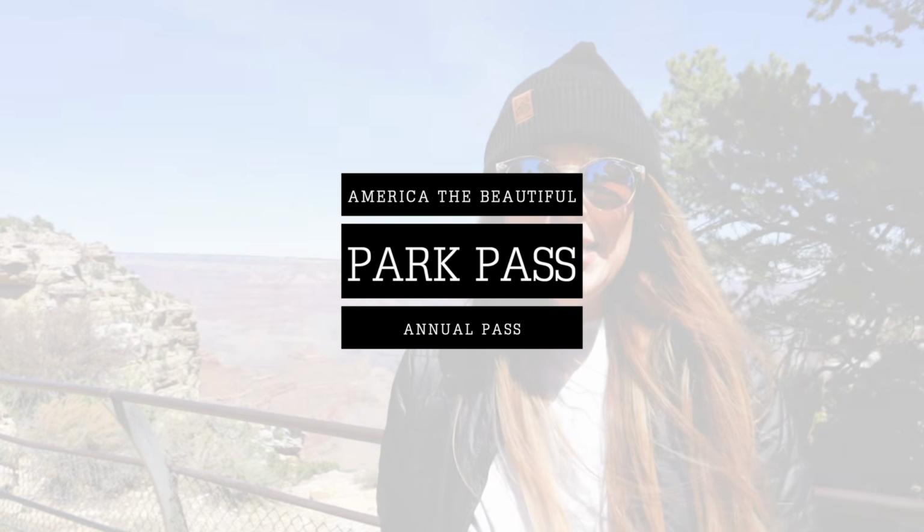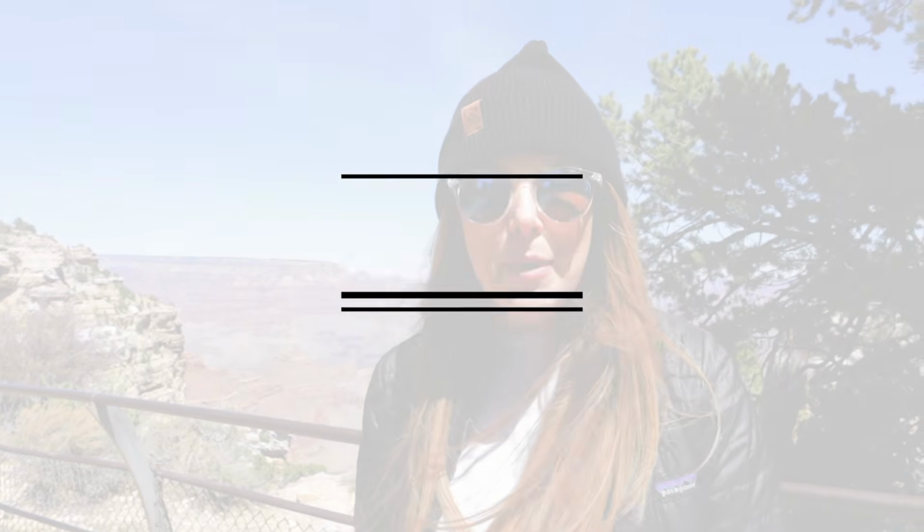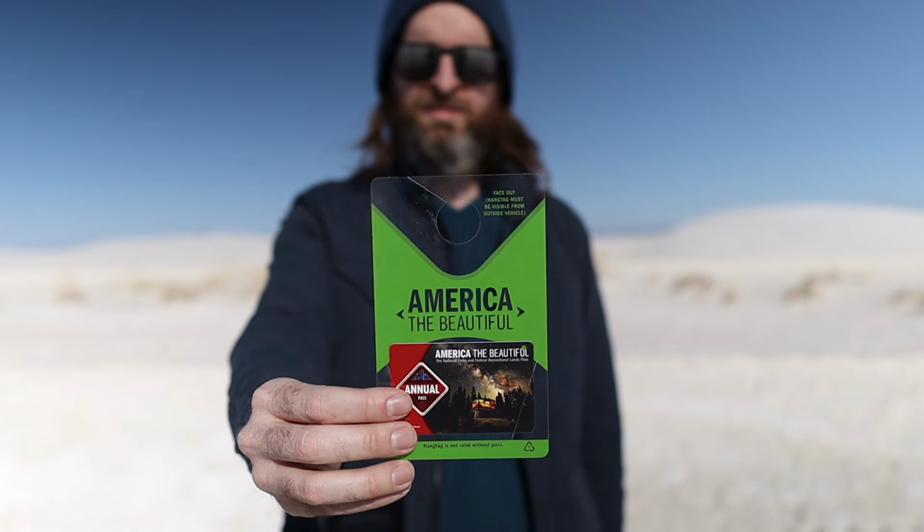So the first thing I want to tell you is get yourself an America the Beautiful Park Pass. This is a pass from the National Park Service that is going to get you into every single national park in the United States for a year. And the pass is good for your entire car. So right now, as of 2022, the pass is 80 bucks. It gets your entire car into every single national park all year long. That is a money saver if I've ever seen one.